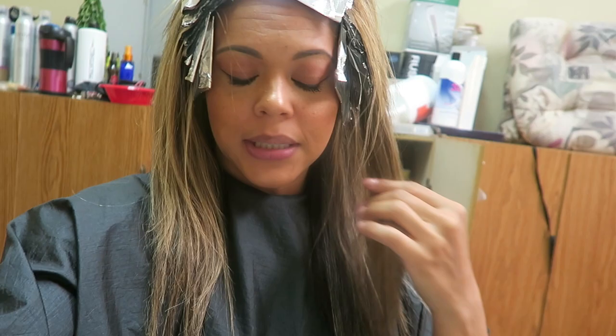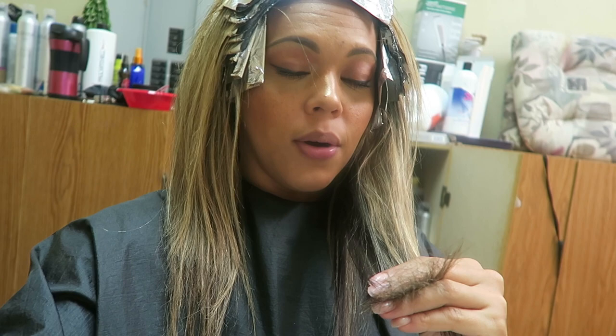Step one done. Now I just have to wait for them to process, and then I'll be done, and then I just wash them out. I'm not gonna get my hair trimmed today because I don't have enough time. My next client is coming in soon, so I need to just wait for these to process. Takes about 30-ish minutes, and then I'm just gonna wear my hair curly for the rest of the day, and I have to re-straighten it for the shoot on Thursday. So tomorrow I'll straighten it and curl it so that it is perfect on Thursday.